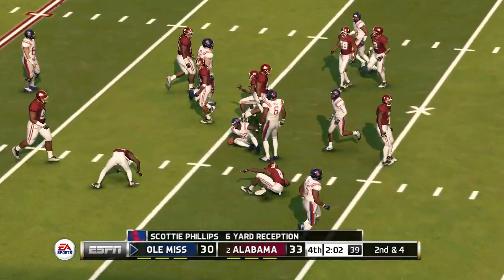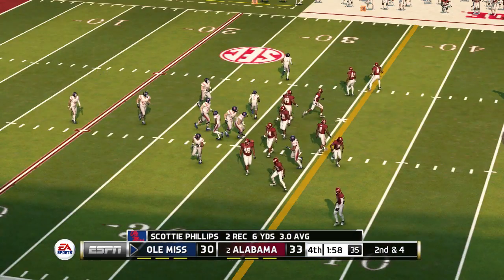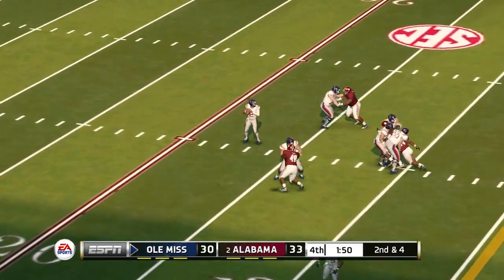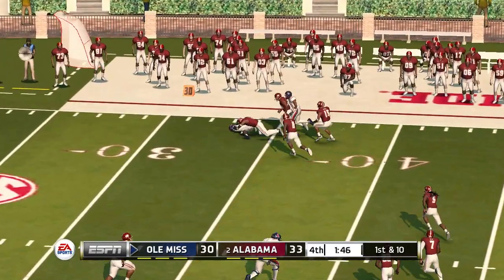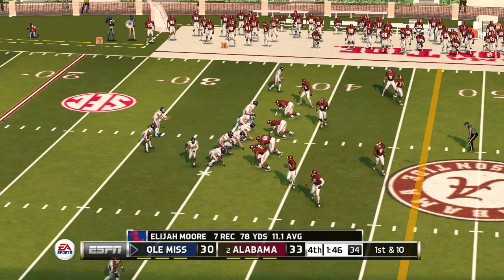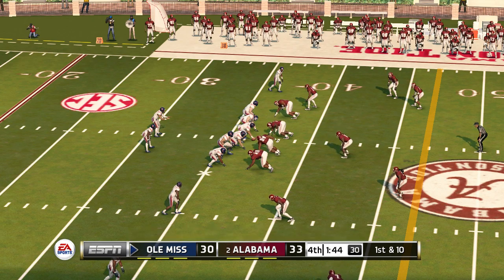Halfback's got it on the quick throw. Gets it. He's in space. They'll bring him down around the 36-yard line. Check, check. That's good for a gain of 5 yards. First down.